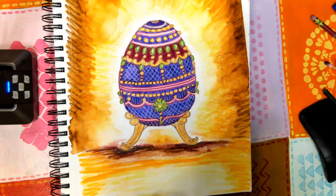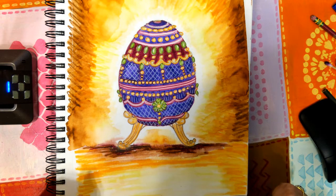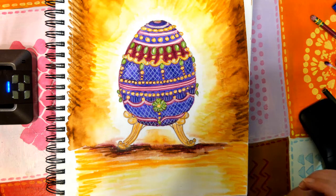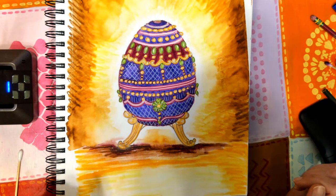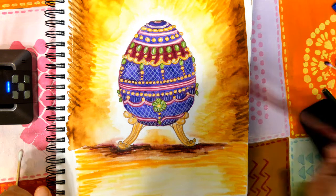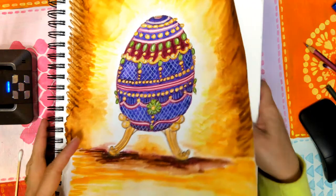So today we're going to make our own version of the Faberge egg, or a Faberge egg, because it's going to be unique to the artist, so you get to design it the way you want it to look. What you'll need today, if you have it: markers, Q-tips, some water for the Q-tips, a pencil, and some colored pencils to add some detail. Okay, so let's get going.